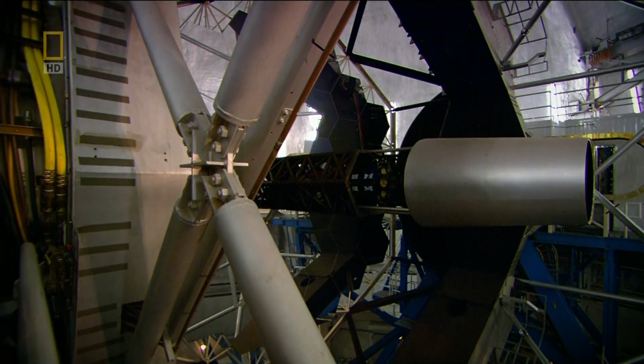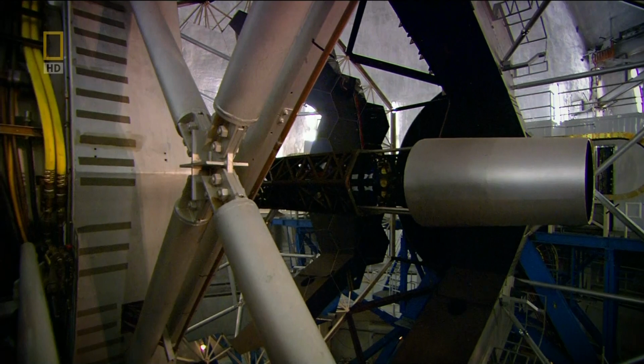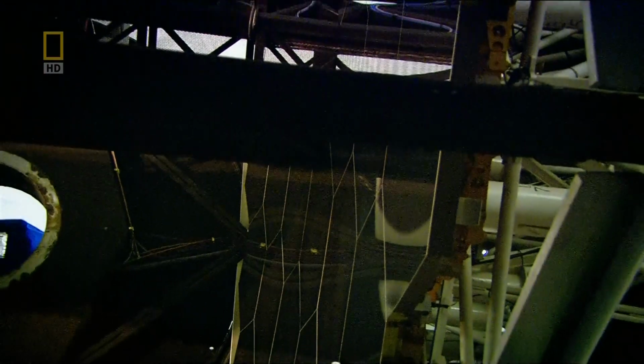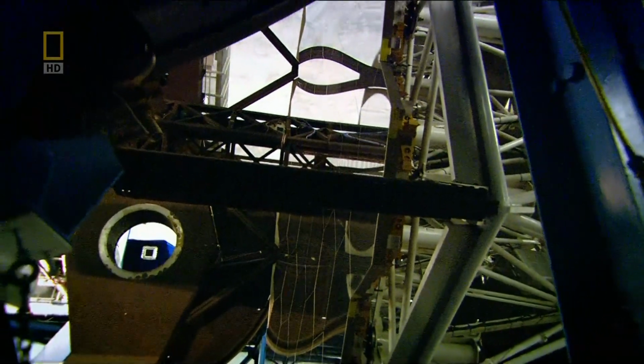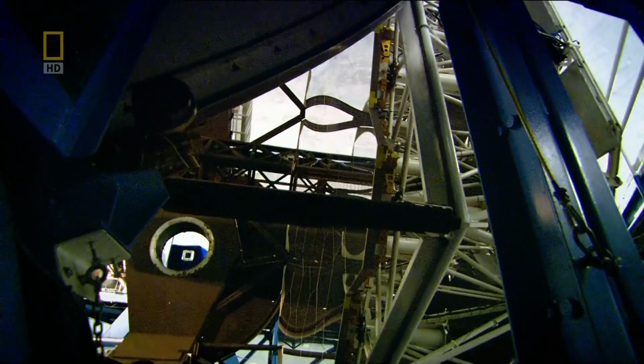Instead of creating a single huge mirror, they use 36 hexagonal segments that fit together. But making a big mirror out of little ones creates a new problem. You need to arrange each segment so it lines up exactly with its neighbors and makes a smooth, continuous surface. If it doesn't, the mirror won't make the perfect curve to focus the light accurately.